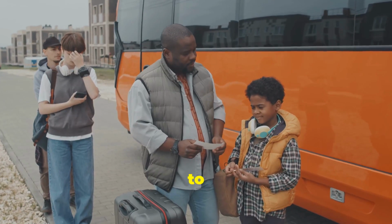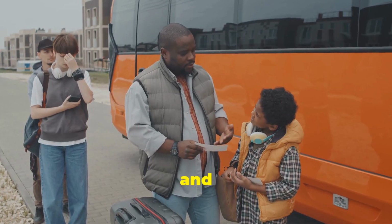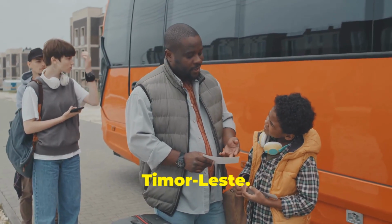Next up, how to get around. Let's keep it chill and dive into the best ways to explore Timor-Leste.